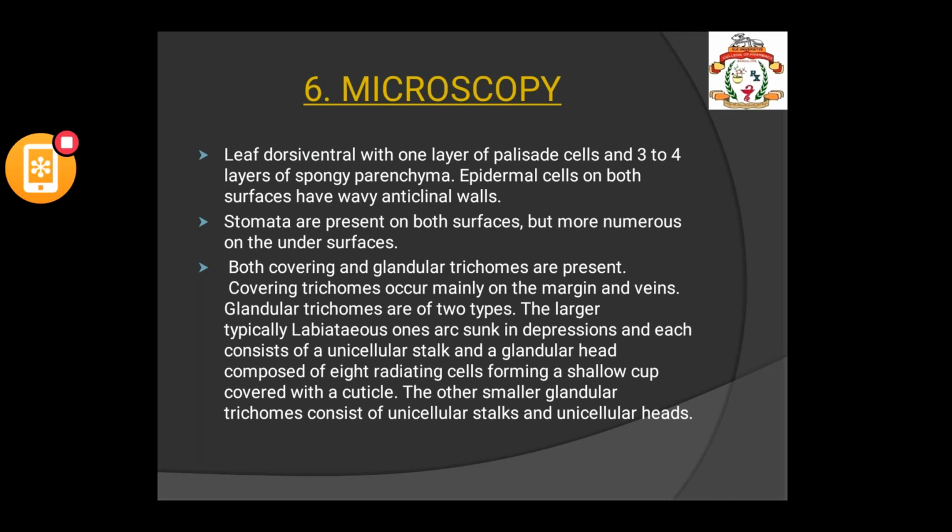Microscopy: leaf dorsoventral with one layer of palisade cells and 3 to 4 layers of spongy parenchyma. Epidermal cells on both surfaces have wavy anticlinal walls. Stomata are present on both surfaces but more numerous on the undersurfaces. Both covering and triangular trichomes are present. Covering trichomes may occur mainly on the margin and veins.